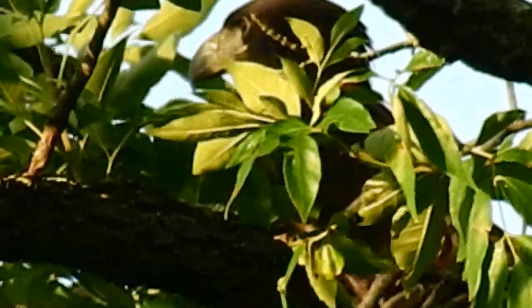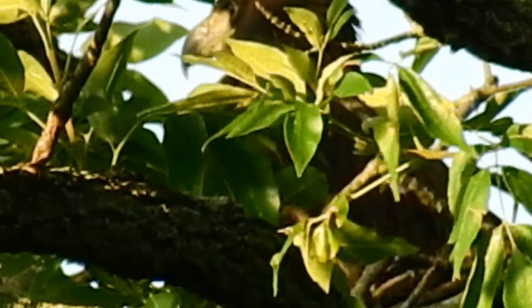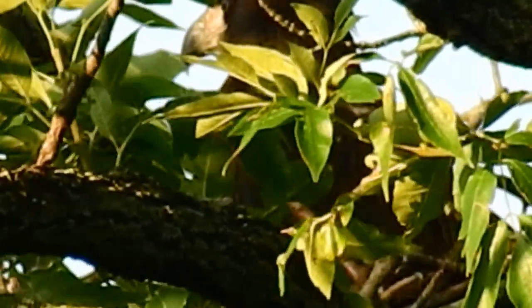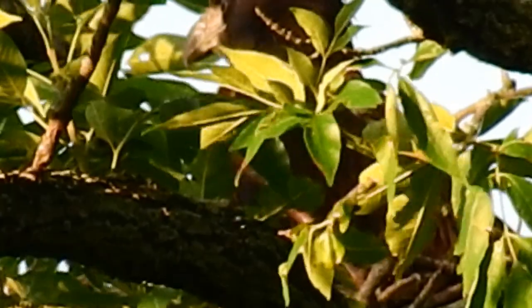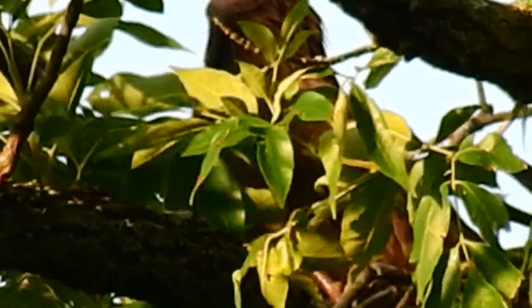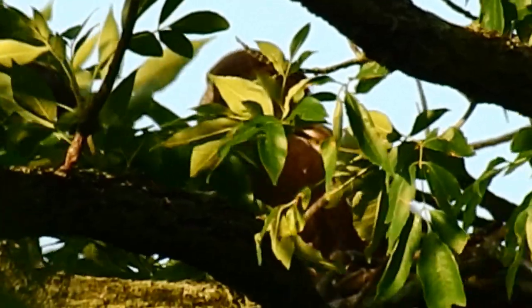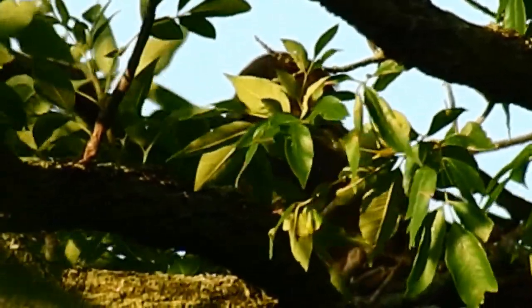So what do you think? Pretty cool, huh? Pretty cool bald eagle right there, huh? I have to agree. And of course, it tilts its head up. So let me just zoom out a little bit, that way you can see its head completely.